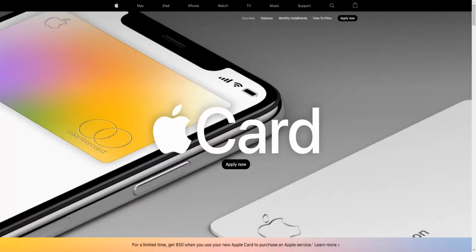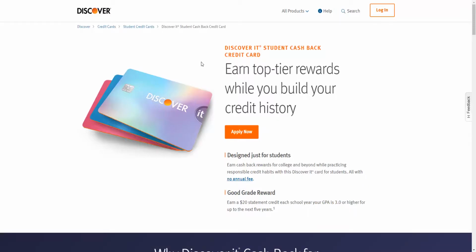So with the Discover Student, if you're currently a student, if you have any type of college classes, maybe online classes, maybe you have just one class you go to every week, it doesn't matter, anything related to college. If you're enrolled, you will be eligible for this card.